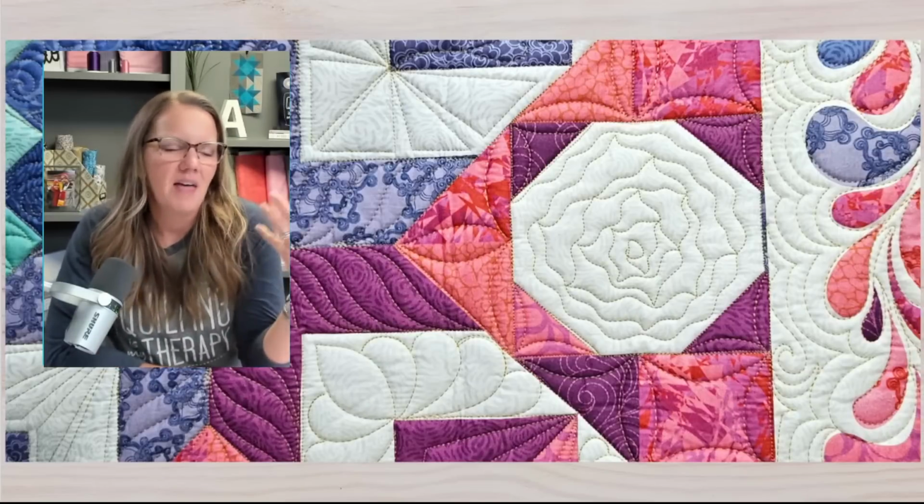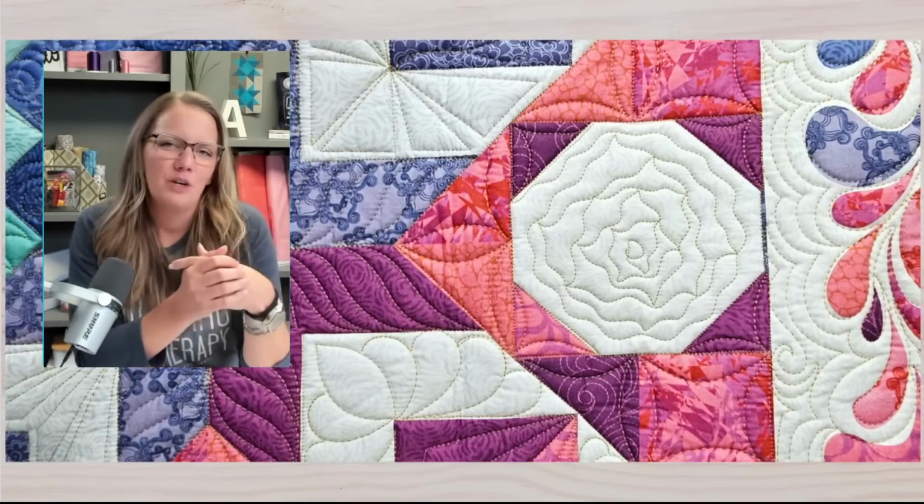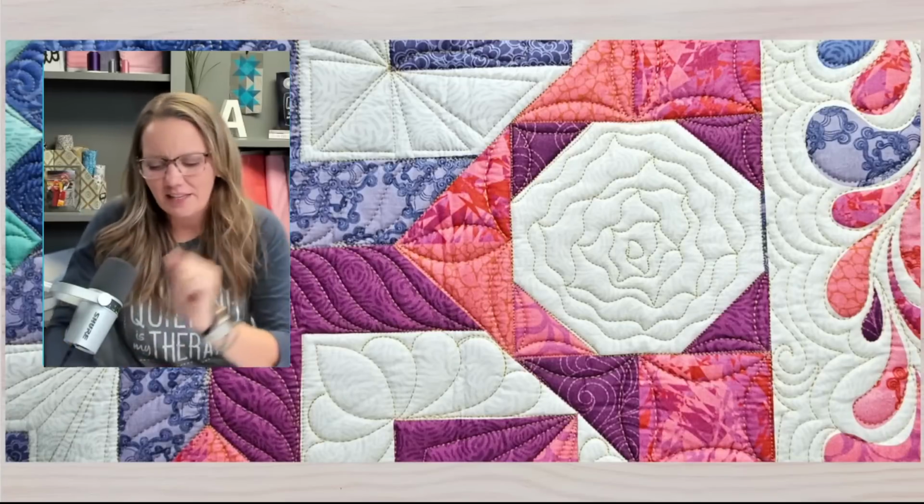It's kind of abstract looking. So if you have a novelty quilt, a child's quilt, just anything where you want a cool texture, something a little different, it's a great design.